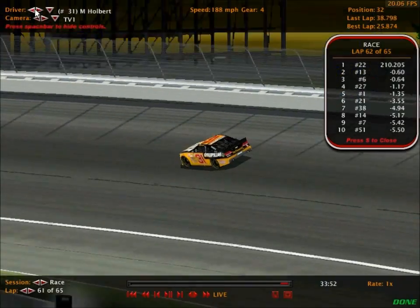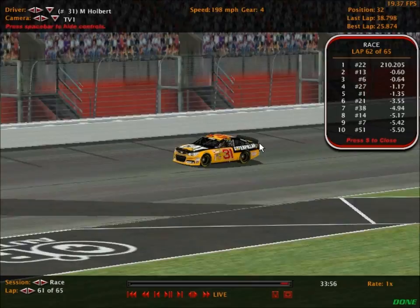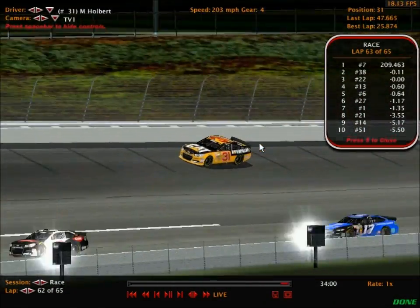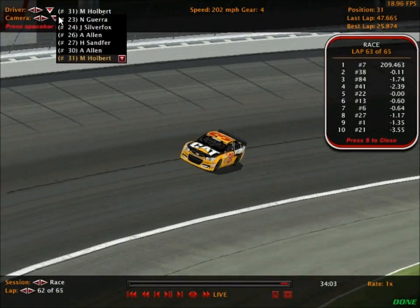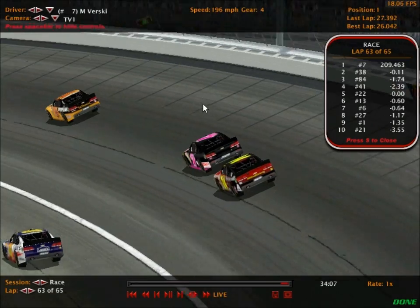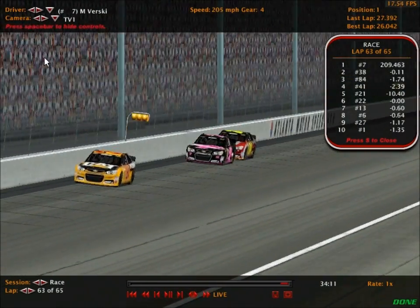Halbert, I think, may be the one to get back to the lead here, as he had a fast pit stop and was just a lap down. Looks like he wants to get that lap back, as it's Versky apparently in the lead. Mark Versky able to stay out another lap, as you see how much slower he is compared to the 24 and the 31.